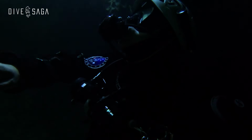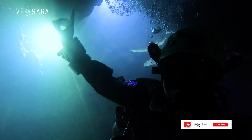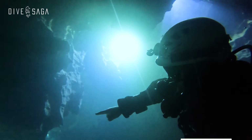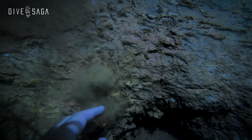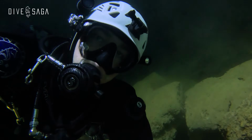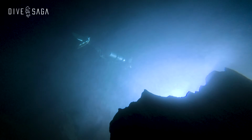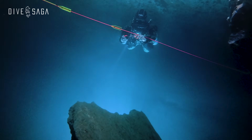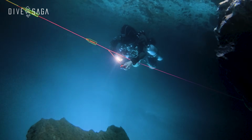We've staged several lights across the room because the floor space where Antonio's diving equipment is situated is too narrow to work with lights mounted on the sides of the camera. Once again, everything is covered in clay and every surface is volatile and should not be disturbed if we don't want to ruin the shoot. To ensure our own safety in case of a silt out, we attach a jump reel before descending between the jagged rocks on the floor.